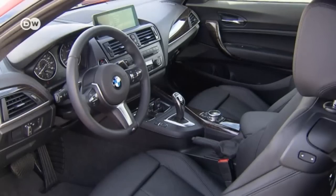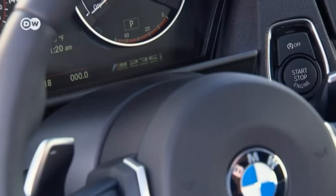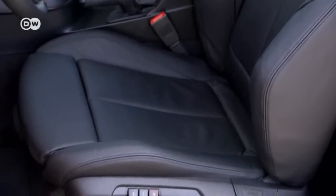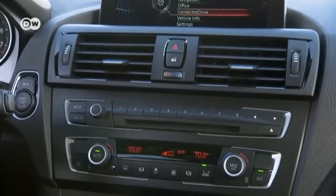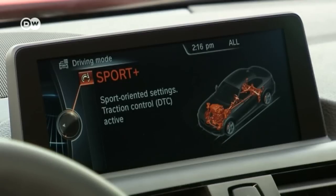The interior is understated and functional. The steering wheel provides a good grip, and the instruments are easy to read. The seats are sporty and have good side support. On the dashboard, the GPS monitor is positioned above the radio and air vents. A special feature is the driving experience control switch with its eco mode and 2 sporty steering modes.